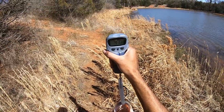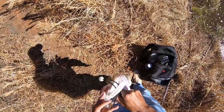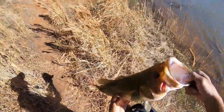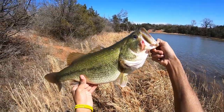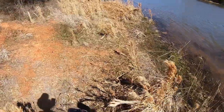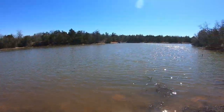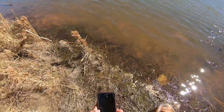4 pounds, 13 ounces. This fish looks mighty chunkier than that. Look at that gash on his face. No idea what that's from. Four pounds, 14 ounces.